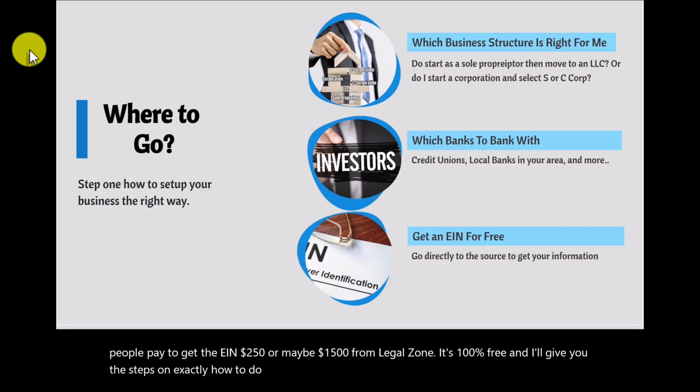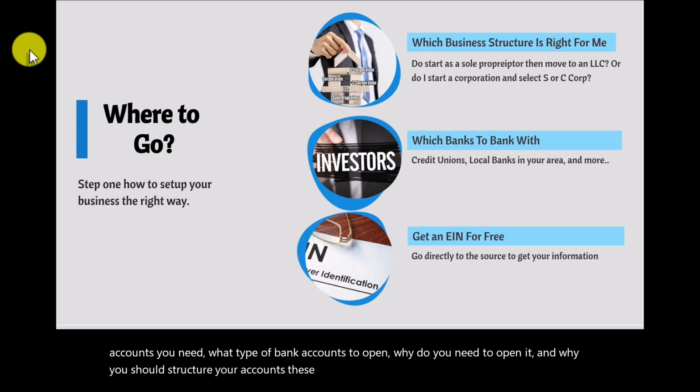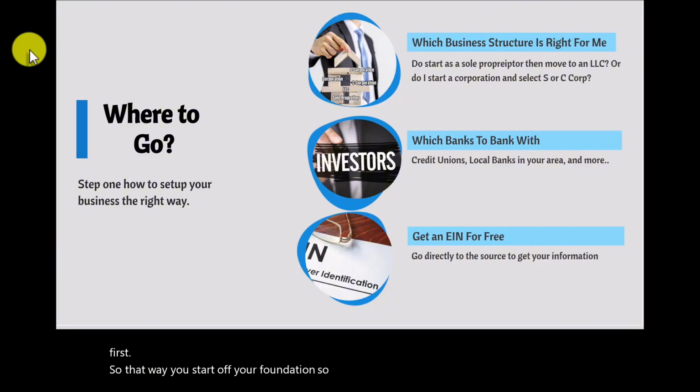Then after that, we're going to show you what type of bank accounts to open, why you need to open them, why you should structure your accounts this way, and how you can filter your money throughout all these accounts. So inside of the Structure Selector Pro, we're going to show you exactly how to form the corporation, get your EIN, and what type of bank accounts you need to have. So that way you start off with a strong foundation.